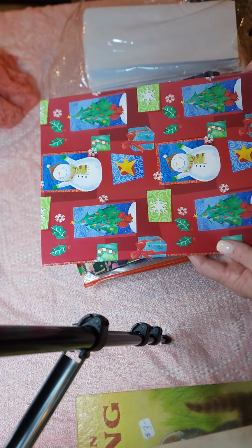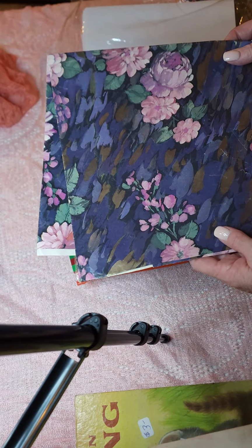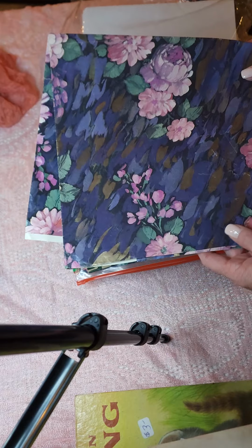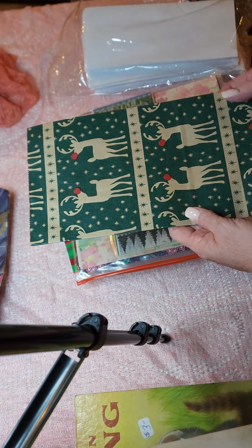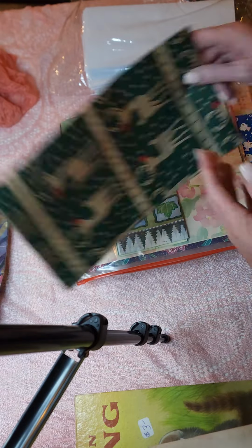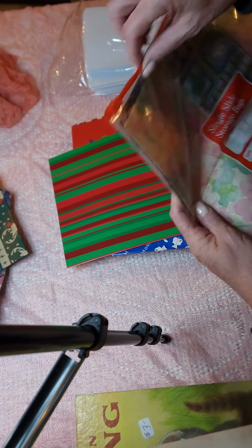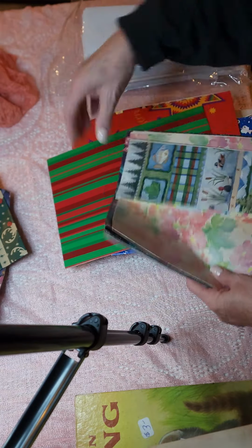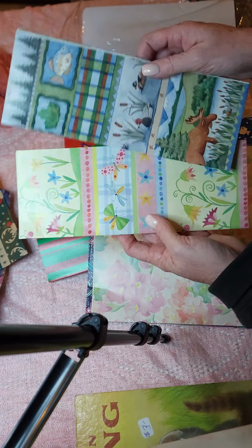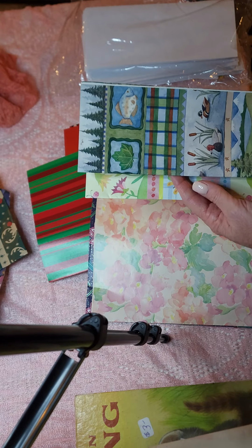Here's some other Christmas wrapping paper. Another colorful piece of wrapping paper. It's seen better days, but that's okay. Look at this cute Rudolph gift bag. And I think this is pretty old. Some of these pieces. Sorry, I meant to take that out. Isn't this wildlife paper cute? Moose and fish and things. This would be great for a guy's journal.